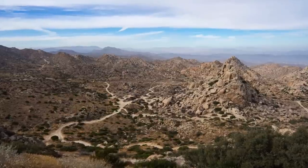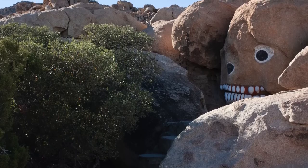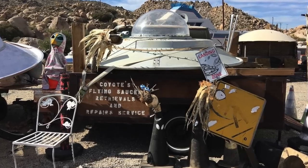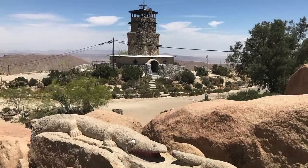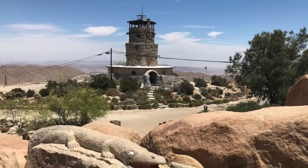Place names give its mood: Valley of the Moon, Devil's Canyon, the optimistic Boulder Park, and Coyote's Flying Saucer Retrieval and Repair Service. Most notable is the Desert View Tower in In-Ko-Pah Canyon. The tower is made of the native granite and stands Tolkien-esque, commanding a view of the Wizard's Cauldron around it.